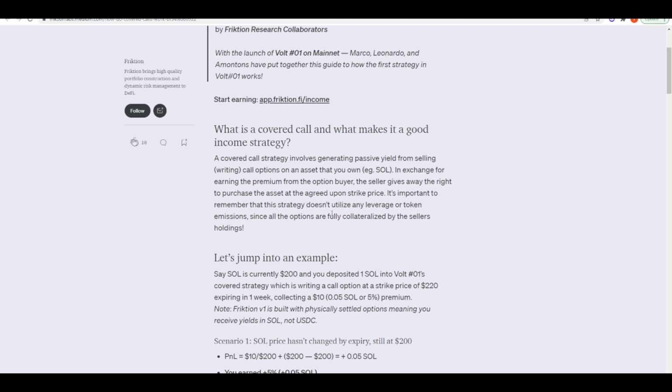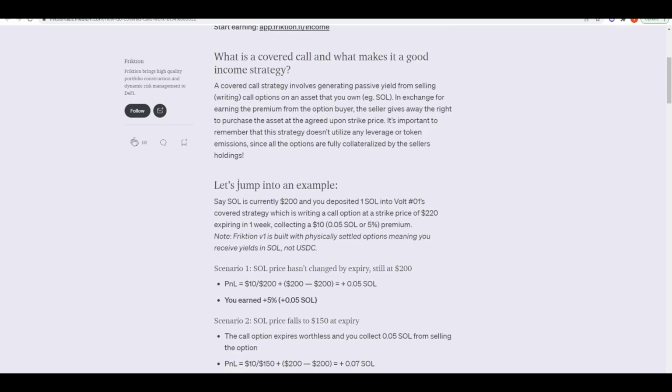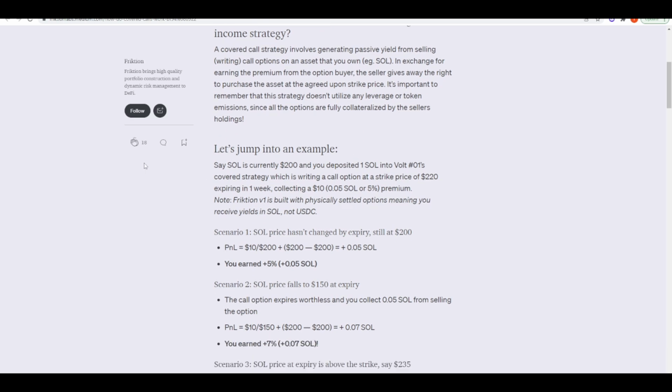APY. So covered calls are a sustainable way to generate yield, and in fact in traditional finance they call yield farming essentially just selling options, right? That's the original way of generating yield upon your assets. So let's jump into an example.